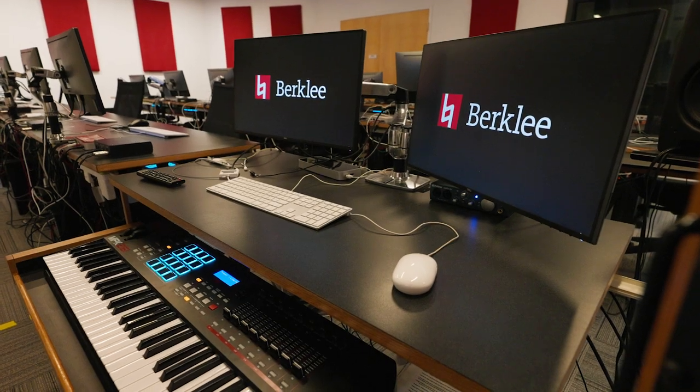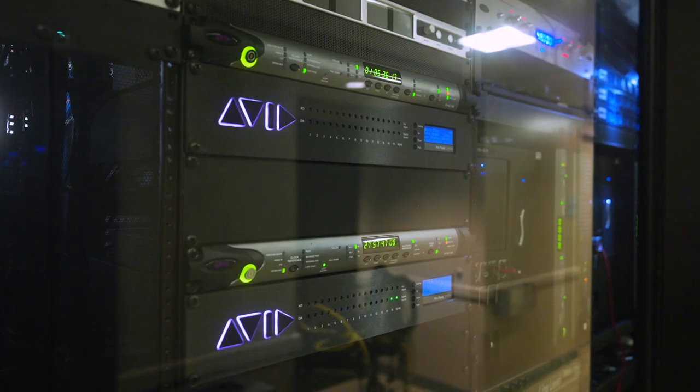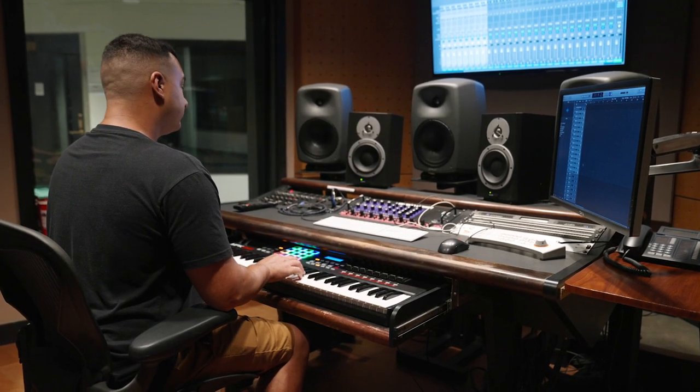I'm really looking forward to seeing the Berlin Orchestra in the hands of our students and faculty, and seeing how our students can get more creative and get better results with their writing. I'm really excited about this collaboration with Orchestral Tools and Berklee College of Music, and I cannot wait to hear what our students are creating with this new tool.